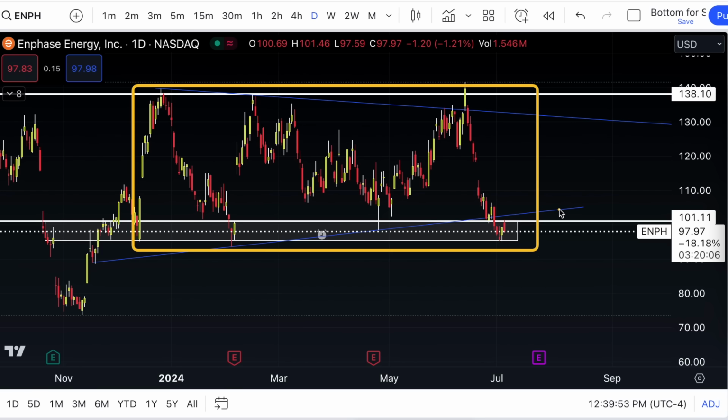But again, when you look at it, it's still in the same range. It's been in this range right here going back to basically October, November last year. And so is it going to bounce? If it does, it's usually a pretty good bounce.